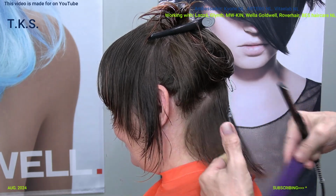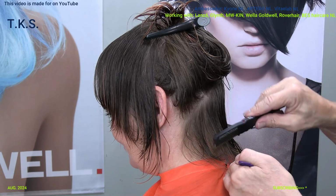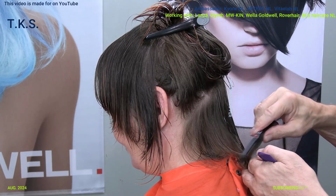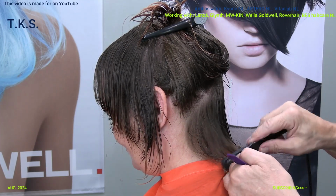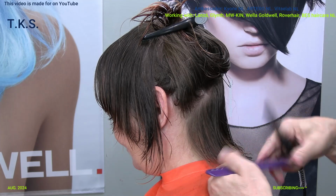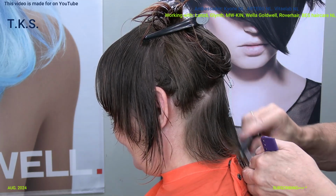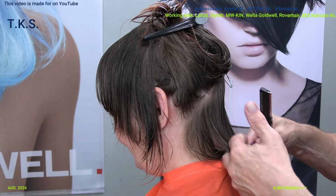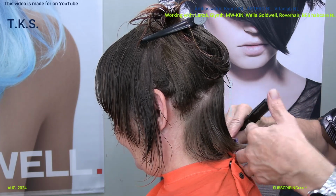So I take it softly in. Don't force the hairs, just let the knife do the work. Don't pull on the hairs; I just stabilize them by holding them between my fingers, but I let them slip. This way I'm certain that I can see what the hair does and wants to do, so I always get the perfect line.